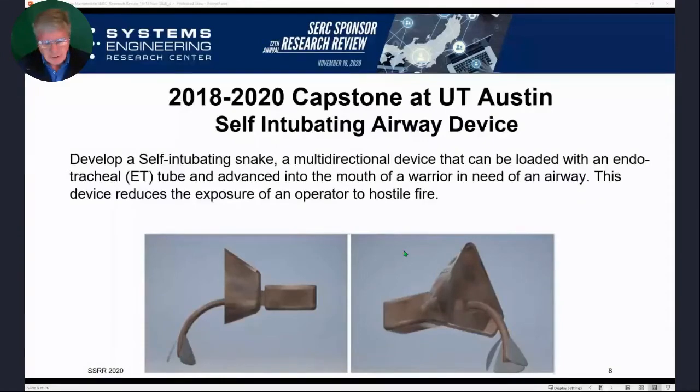So the idea is to develop an automatic self-intubating snake, some type of gizmo that can go down the windpipe and miss the esophagus and establish an airway for a wounded soldier. That's been worked for 2 years.